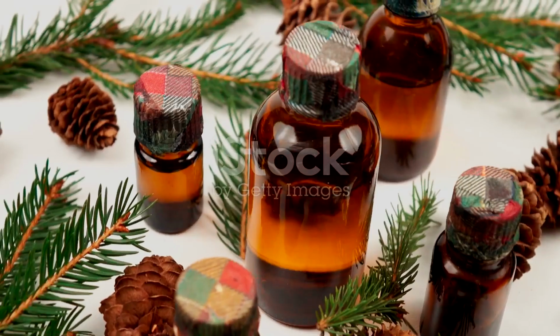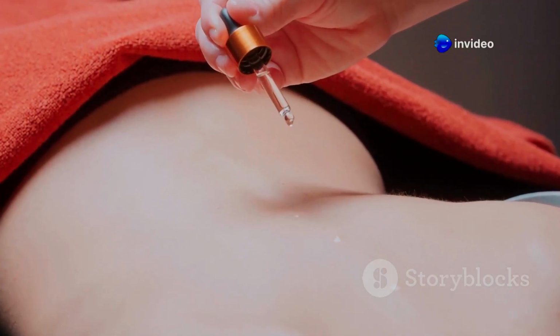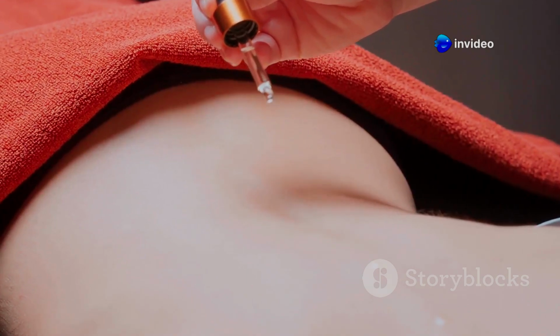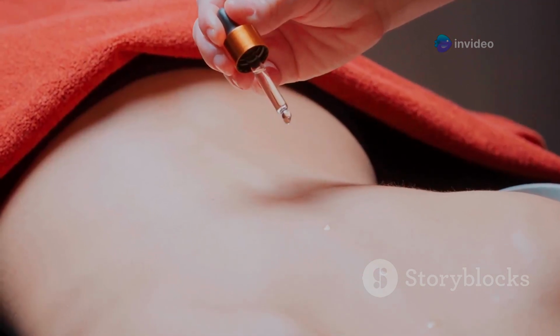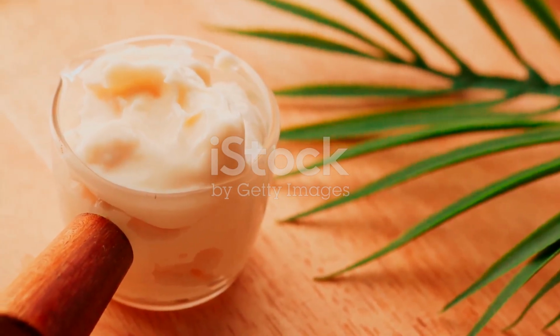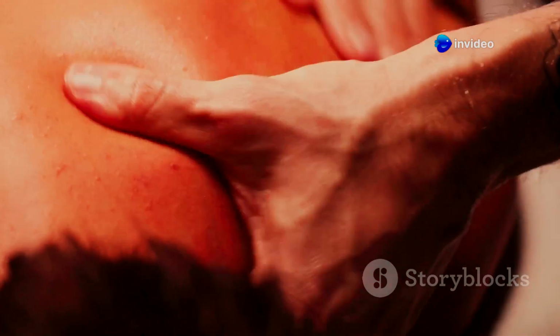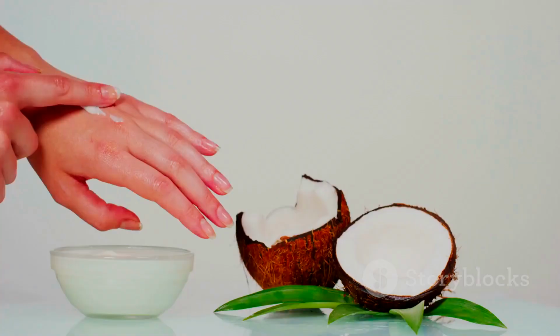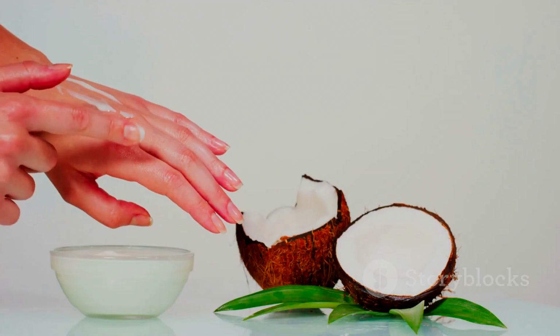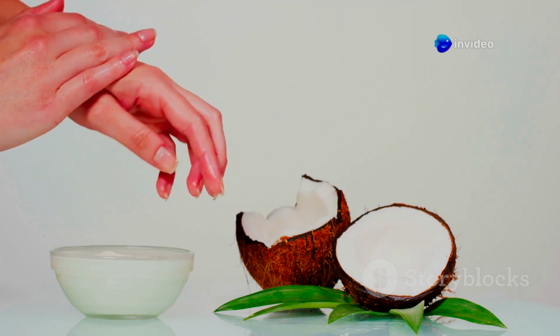Now, let's talk about the MVPs of winter skincare: natural oils. These babies are like a warm hug for your skin, providing intense moisture, nourishment, and protection from the elements. Think of natural oils like coconut oil, jojoba oil, and shea butter as the ultimate winter warriors for your skin. They're packed with fatty acids that mimic your skin's natural oils, helping to strengthen its barrier function and lock in moisture.